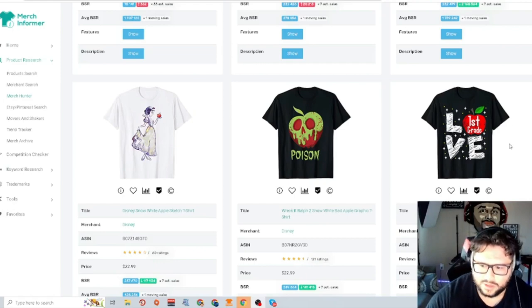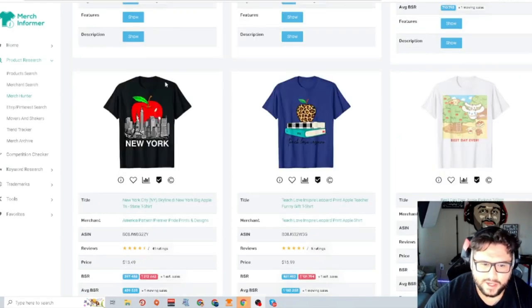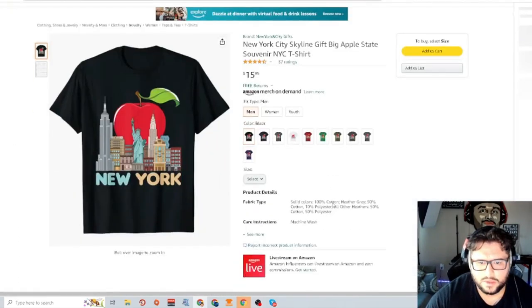A back to school teacher gift, love, first grade, they have the apple right there. And then we come down a little bit more, super teacher, and then it has an apple right there. Here again, it's another New York big apple. And you can see it's a consistent seller. Let's go back up here. This one too. You can see this one's a consistent seller, 18 rating. So I want to say it's selling pretty consistently.